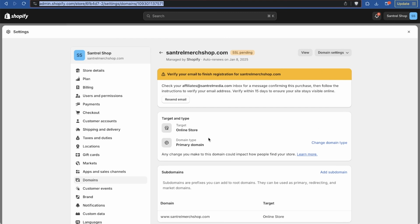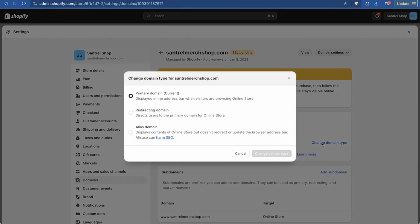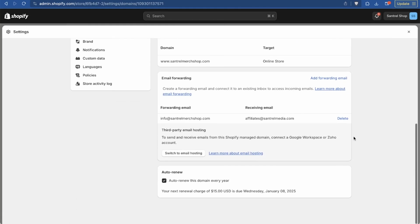But now what we want to do is make sure that right here it says domain type, primary domain. If you click on change domain type, it could redirect, it could have an alias domain. You just want to make sure it says primary domain. Definitely that is what we want to have there.